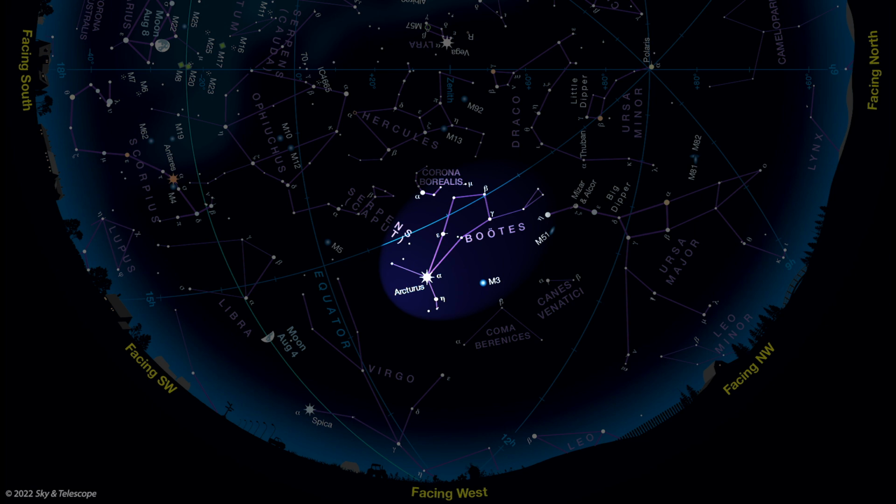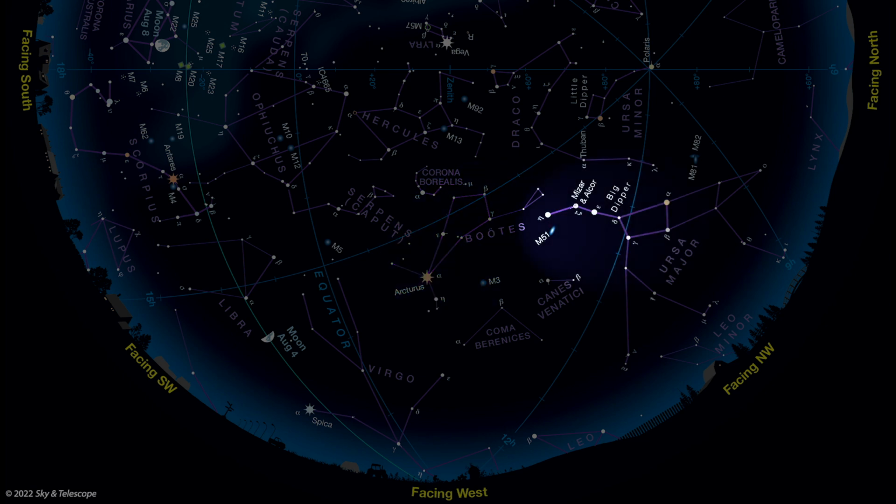Look to the right of Arcturus so that you're facing roughly north. Once it starts to get dark, you'll see the Big Dipper hanging from its handle about halfway up. At the end of the handle are 4 stars forming its bowl.